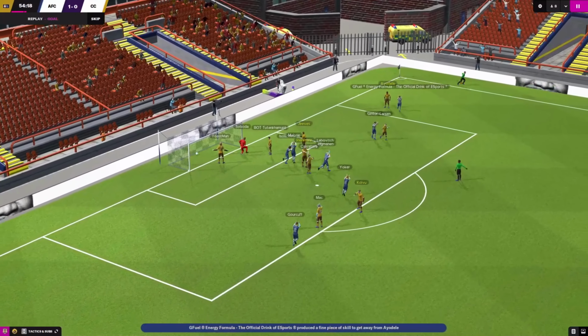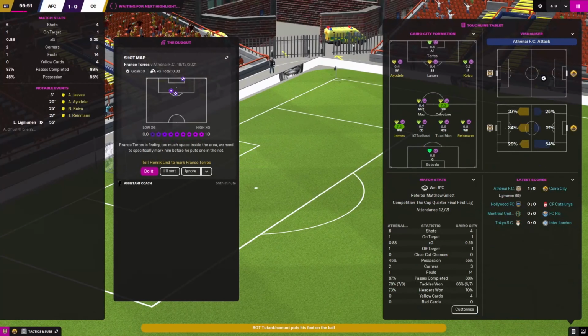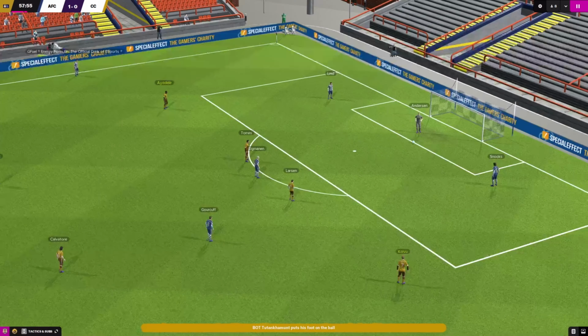Yeah, great ball there by G Fuel. And in the double coverage, doesn't matter. Ligmanin wins that one and puts it away with a nice header. 1-0 Athênai.